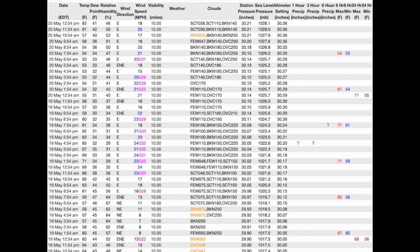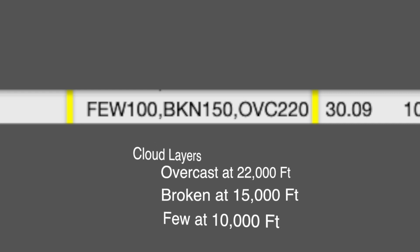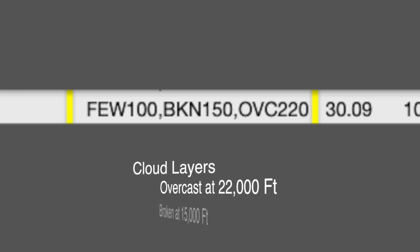Now let's take a look at the observations. This is an hourly code for pilots and reported at airports throughout the country every hour. This column here is the report for cloud decks, and there can be multiple layers. Since the photo was taken around 7:30 p.m., the closest observation was at 7:54 p.m. Here we can see 3 cloud layers. I'll break it down like this. Few at 10,000 feet, broken at 15,000 feet, and the overcast layer up at 22,000 feet above the ground.